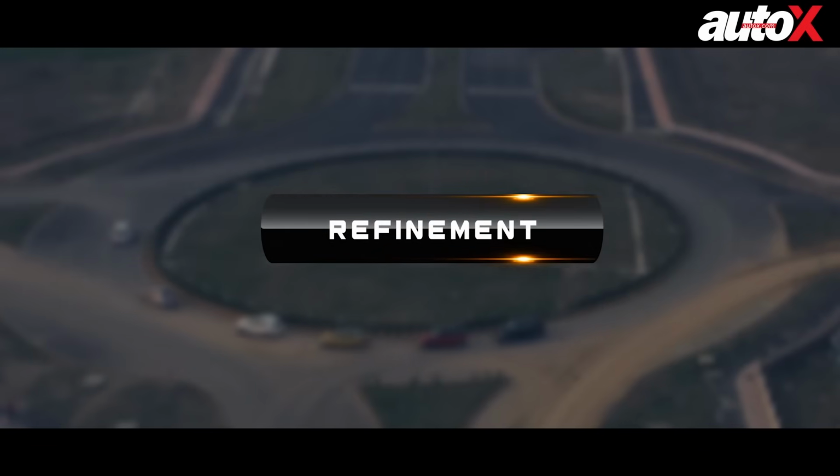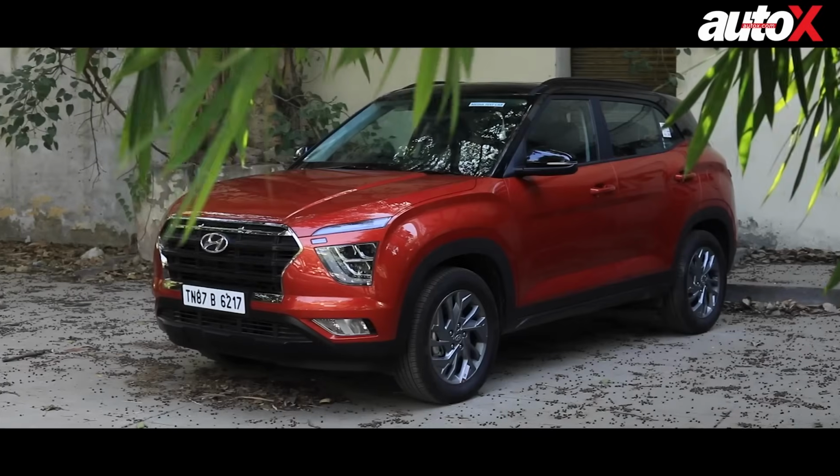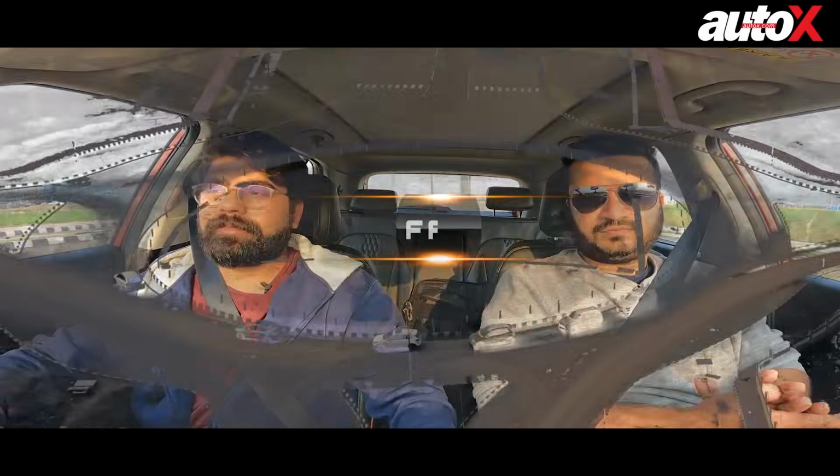And as far as refinement is concerned, let me say that Hyundai cars are generally refined, but we have a bunch of cars here on test, and after having driven all of them, I feel the Creta is somewhere in the middle when it comes to refinement. They've done a good job with insulating the noise that's coming in, right? But the engine overall, if you had to compare it with everything else we have on test, is okay. I think okay would be the perfect definition for this engine when it comes to refinement.